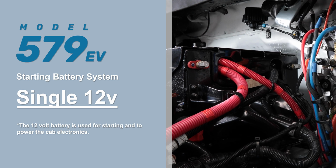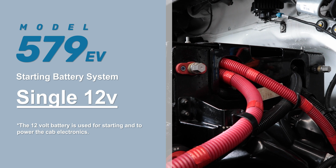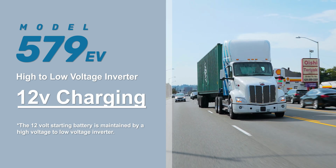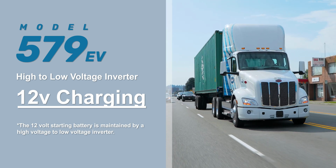For starting purposes, the 579 EV is equipped with a single 12-volt battery. This battery is also used to power the cab electronics as well. When the truck is running, the 12-volt battery charge level is maintained by a high voltage to low voltage inverter, which works the same as an alternator on a diesel truck.